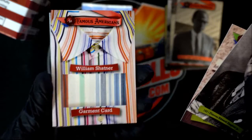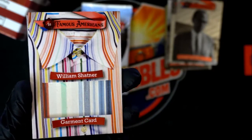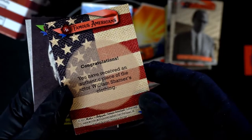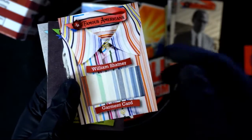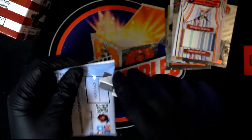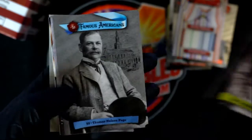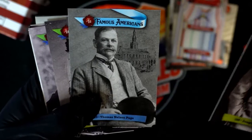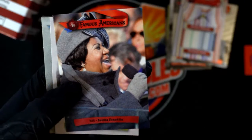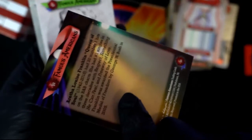Oh, there's a hit. William Shatner garment card. Ho. Nice Shatner garment piece. Historic autographs. Nice, nice. That's a short print. Anything in red?